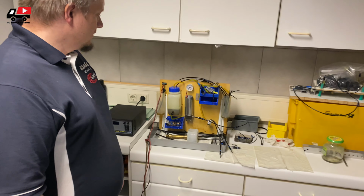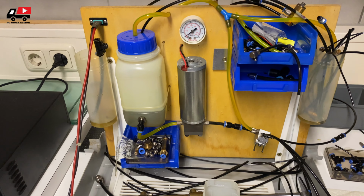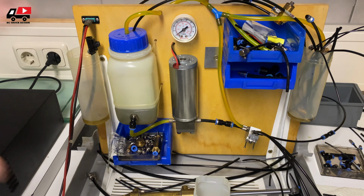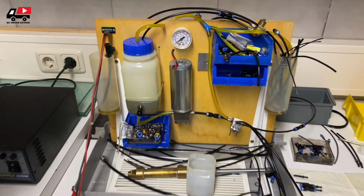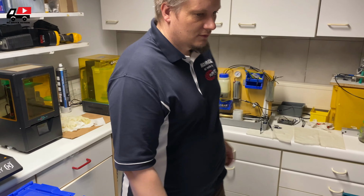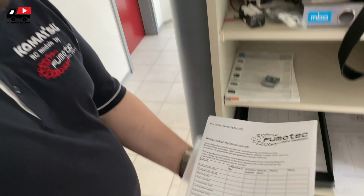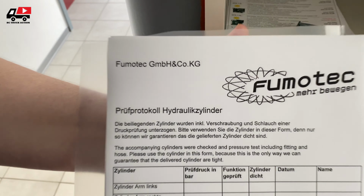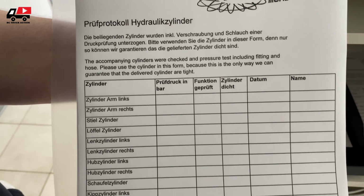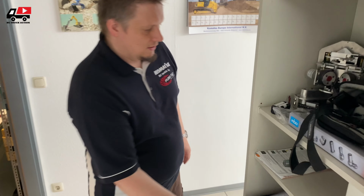Some of you may know that already from videos. That's our test bench for the hydraulic stuff. Here we test all our hydraulic cylinders and all the hydraulic components before we ship them out. And all this is then documented here on a test diagram.